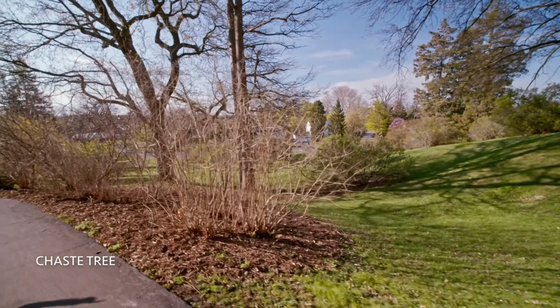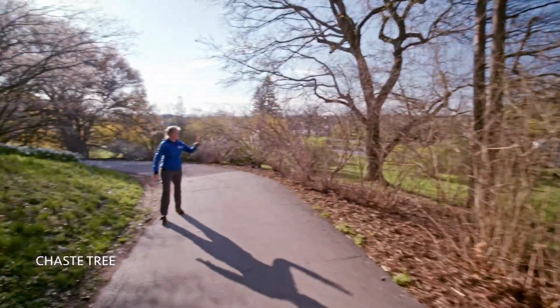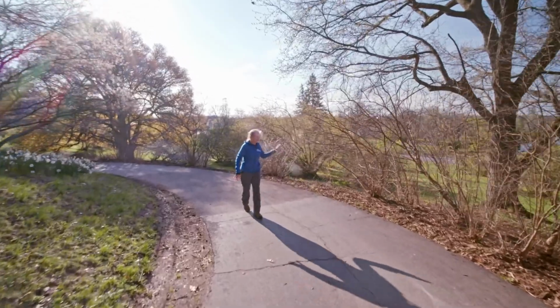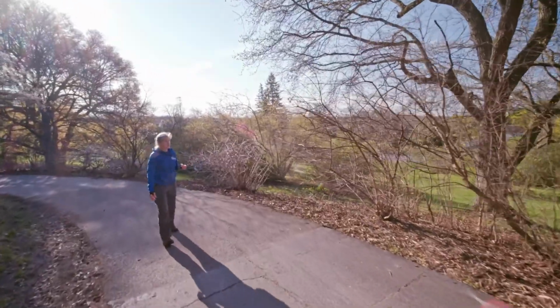Now this is a stand of Vitex, which as you can see is just bare sticks for now. But come summer, it will have these panicles of purple flowers.